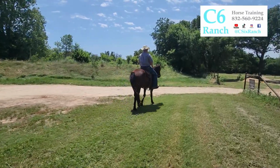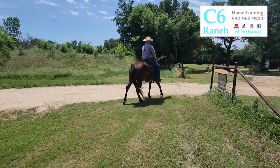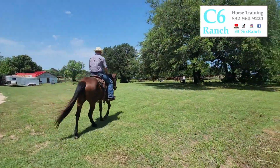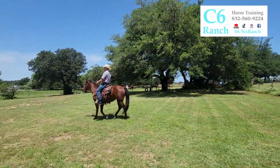There's a pond on the other side of this. A lot of them spook over towards that area, just for the simple fact there are snakes. I ain't gonna lie, there's tons of snakes over there. And they sense them, even when we don't.